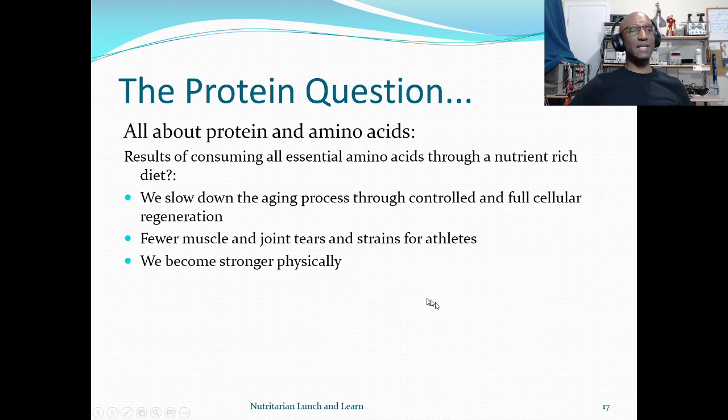Also, we slow down the aging process through controlled and full cellular regeneration. So when we eat a plant-based diet, we're able to not only slow down the aging process by replenishing our cells, but because we have a lot of fiber and we become more efficient, we're also able to flush cells from our body. So it's really about maintaining a peak efficiency of flushing the dead cells and also replenishing the living cells.